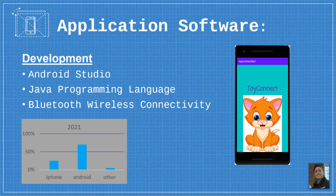Application software. Our application is created in Android Studio. Creating apps for iPhone would force us to own a Mac, but with Android Studio, we could create apps in different operating systems, Windows, Mac, or even Linux. Also, there are more users around the world that use Android and not Mac. Based on the statistics from last year, Android is still leading the market with 70%.